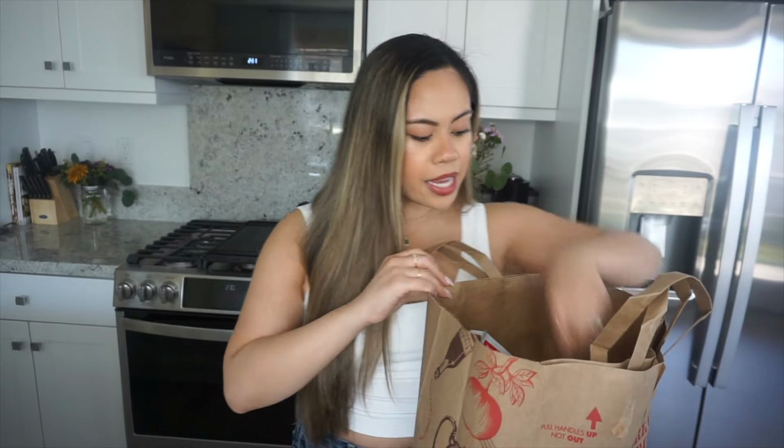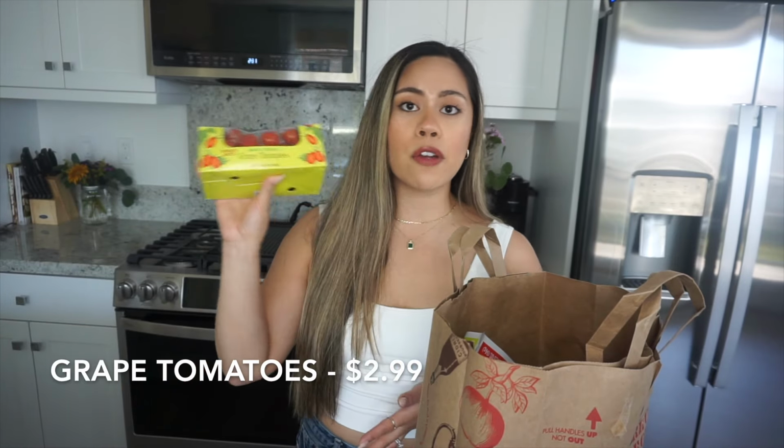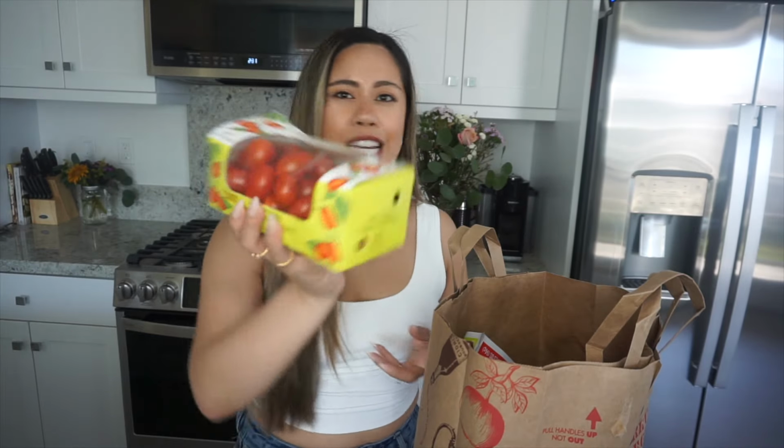So here is my first bag. The first thing I picked up are just some grape tomatoes. Love making omelets. I throw these in my sandwiches. They're perfect for avocado toast. I will make stir fry with this, and I will also throw this in some pasta. So grape tomatoes are always a staple for us, and this is like $2.99.